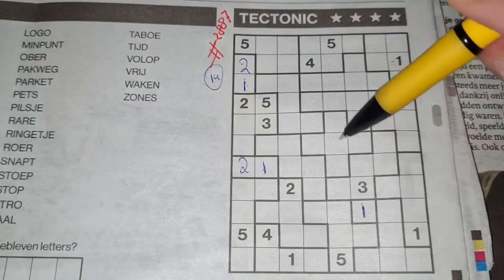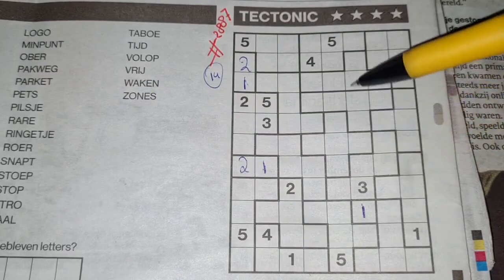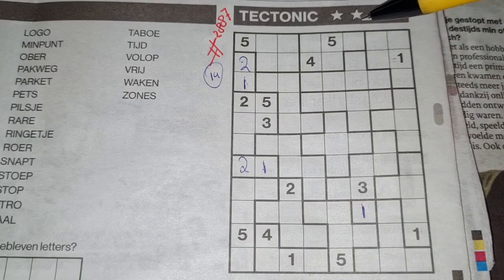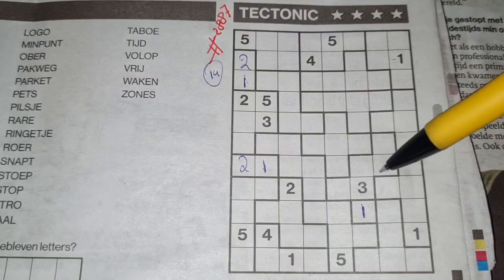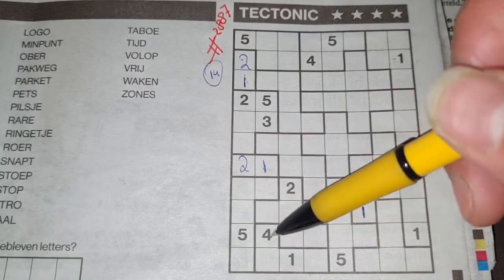More dual boxes? No. Triple boxes. Do we have a triple box? No, I see no triple boxes. How about the quadra box? Here we see a quadra box. Here also a quadra box in an L shape.